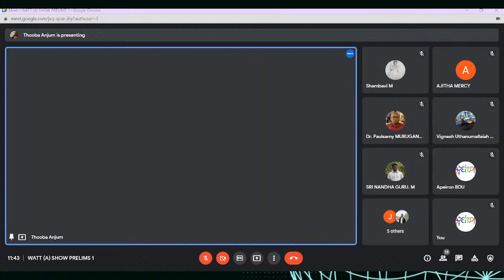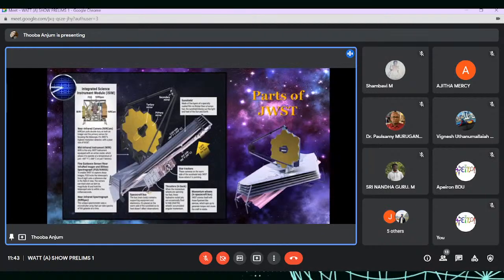Next, we will move into the parts of JWST in detail, that is the ISIM part, where the infrared signals will be received step by step through 4 components: the near-infrared camera, mid-infrared instrument, fine guidance sensor, and then the near-infrared spectrograph.